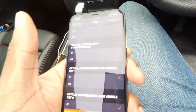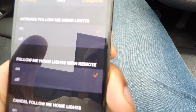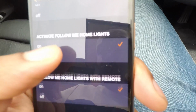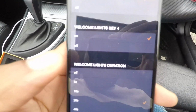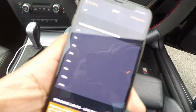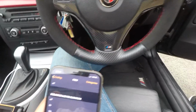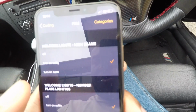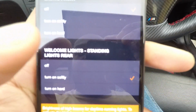So when you lock the car, you hear the optical sound confirmation, which is nice as well. Obviously not everyone is a fan of it, so that's completely down to your preference and your choice. Then you've got your welcome hall lights. You press the key, and then you see lights come on from the side of the doors, and you can set how long you want that to go on for, which is nice as well. You've got so many different things to choose from. So let's hit code now.